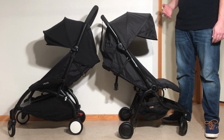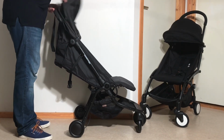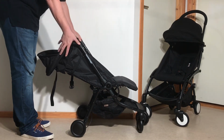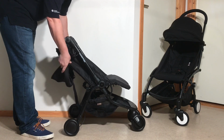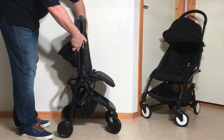Okay, starting off with the Mountain Buggy Nano then, the way it folds, there are a pair of buttons in here that will release the handle and canopy portion, and then this mechanism, as it folds all the way in, will activate a second mechanism here to fold down the rest of the stroller.